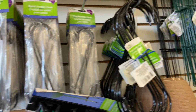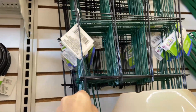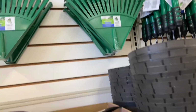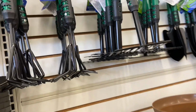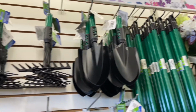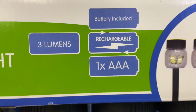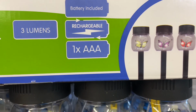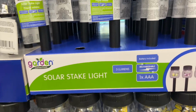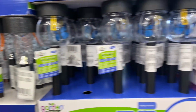We've got all kinds of things to hang your pots, and we've got this metal wire fence here, these green rakes that are attached, and all these different tools here for gardening. And you buy this attachment, this bar attachment. Love this. Love these. These have pretty butterflies in them. They're solar, and you've got the different colored butterflies to choose from. I'm going to buy one of these and show y'all how it works. So stay tuned for a future video to see these.